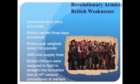British officers were also resigned to fight in straight-line formations with the conventions of 18th century warfare, leaving their soldiers exposed to be hit by enemy fire.